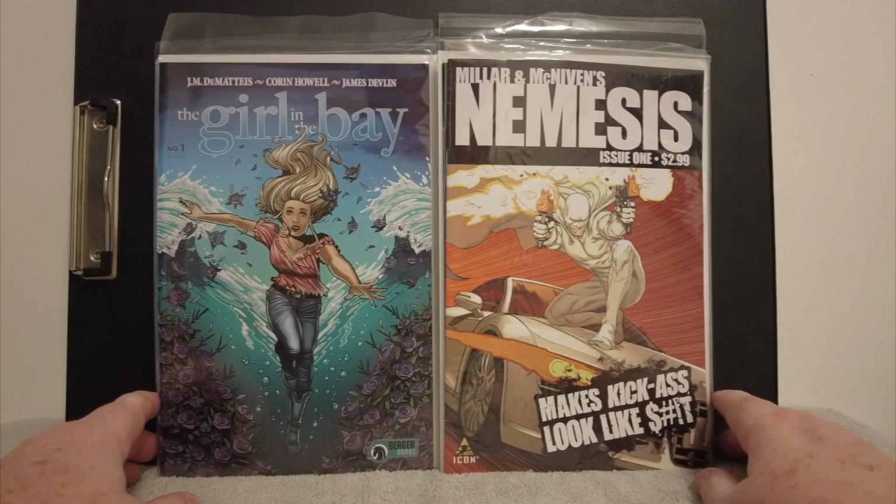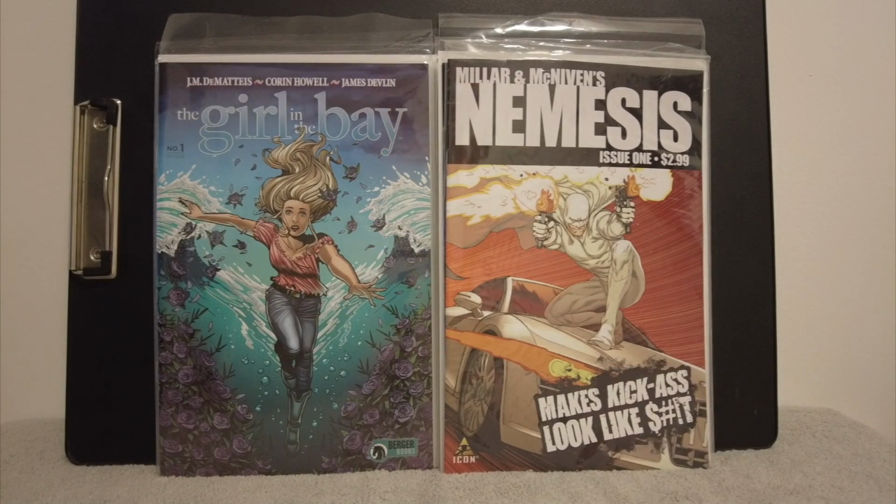And then we have J.M. DeMatteis on writing duties here. The Girl in the Bay. It looks like an indie that he wrote on Dark Horse. And I was like, oh, let me try to pick this up. Let me grab this. He usually writes some really great stuff, like Kraven the Hunter and stuff like that.